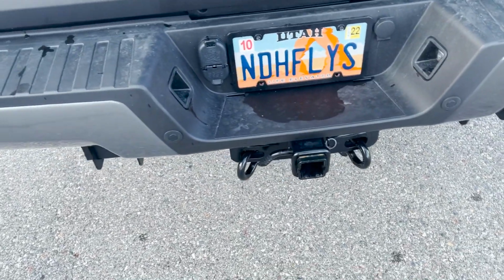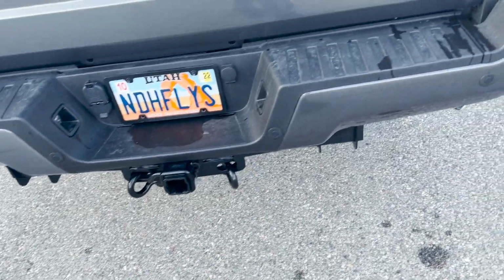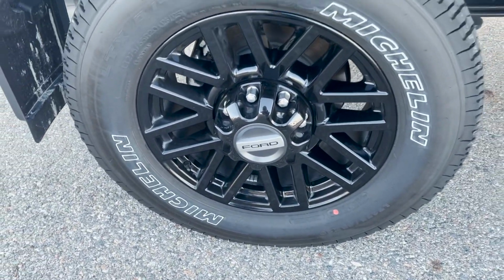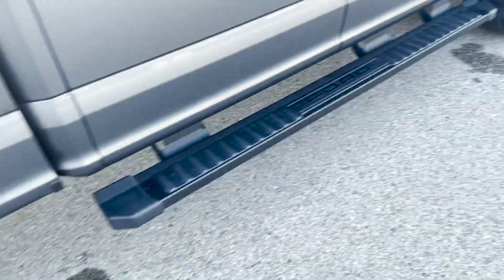This does have a 3-inch receiver, so you do have to put a sleeve in there if you want to have a normal 2.5 or 2-inch hitch hooked up there. It's got the bigger tires, the 20-inch rims. They're black with the Michelin tires. The leaf springs on this thing are just so beefy, able to tow what you need.